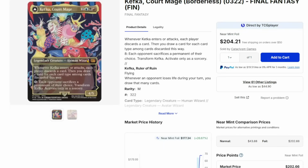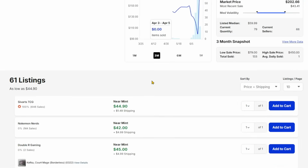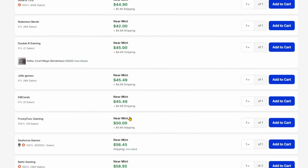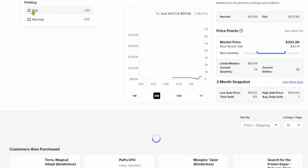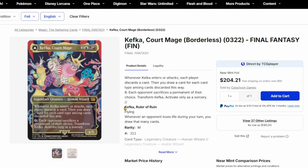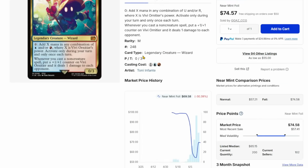Kefka. I pulled this. I had the foil one. It was cool. I sold it for $75 the day before the set officially released because I was like, oh, everybody's going to want that. My buddy wanted it, so I hooked him up. $50, and then we've got, let's see, 185 on the foil. And I know they're hard to pull. I pulled mine out of a play booster. I was genuinely shocked. But we're seeing this happen with all of these, and it's crazy. This is unprecedented.